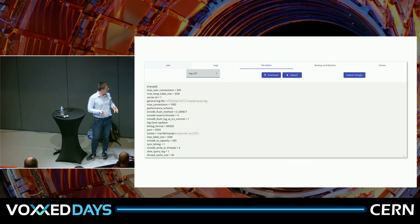The next tab here is a small file editor, so we allow our users to modify their configuration based on their needs. There are some things that we don't allow our users to modify, but up to a limit, they can change some of the parameters of their databases. So they can upload the changes themselves and they can restart themselves. So it's pretty much covering, let's say, 90% of the administration stuff for MySQL and Postgres.